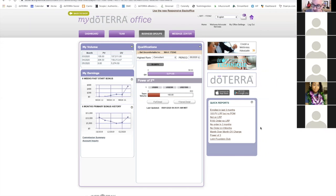So doTERRA knows. If you look at the bottom, it says powered by InfoTrax. Just so you know, a little bit of heads up to help support the company. InfoTrax is a company that created a back office system for multi-level marketing companies, and they sell it to doTERRA, and we're on their platform. They are not equipped to manage 9 million people's volume. So doTERRA overwhelmed their platform very quickly, which is why we had to get a new shopping system, and a new back office is in the works as well.